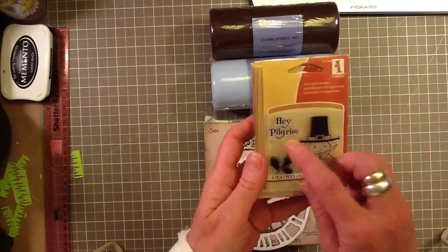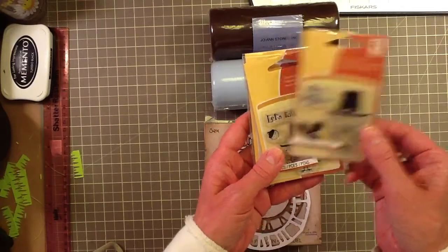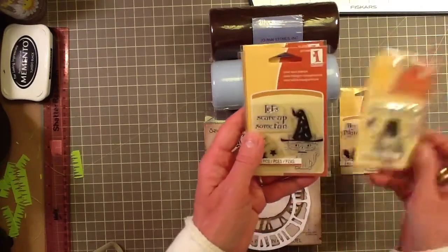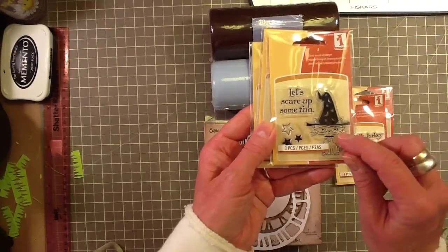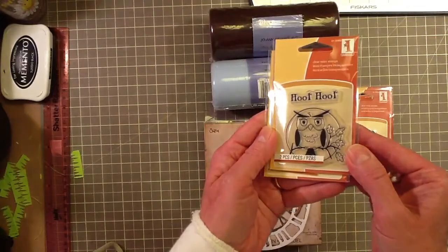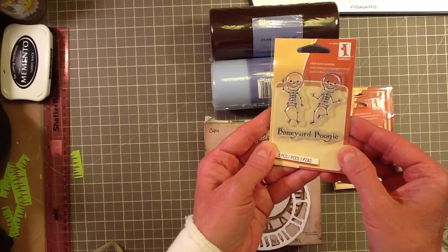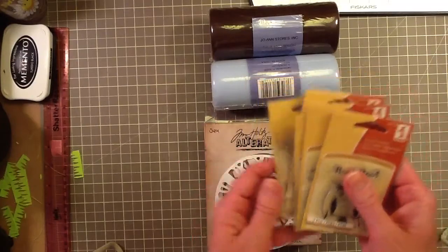And they're so cute. Hey Pilgrim. And there's this cute little pilgrim and some oak leaves. Let's Talk Turkey. Look at that turkey. Oak leaf and an acorn as well. Let's Scare Up Some Fun. A really cute cat with a witch hat and glasses. A really cute owl. Owls are all the rage right now. And then some Boneyard Boogie with some little skeletons. And I thought they were so funny, I had to have them.